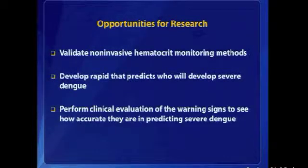We need to develop a rapid test, ideally, that would predict who will develop severe dengue. It would be very nice, because then you can automatically know, okay, this patient needs to be monitored in the hospital because they're at high risk of developing severe dengue. So we'll see if that can come to fruition. And finally, we should perform clinical evaluations of the warning signs to see how accurate they are in predicting severe dengue. We believe that if you have these warning signs, you're more likely to develop severe dengue, but we need more studies to show that that's actually true, or how good that is at prediction.